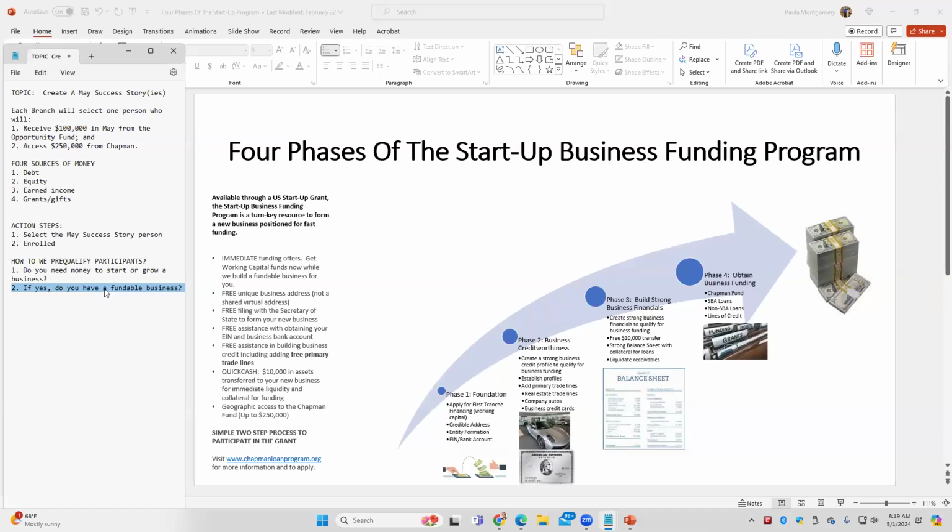Most people will say yes, even though they don't have a fundable business. But it's the bridge for you to start educating them about what it really takes to have a fundable business. So Jeanette, you want to get funded before you go help create a success story. Fine. Jeanette, is your business fundable as of today? She says no. Okay, great. So you're aware of that.